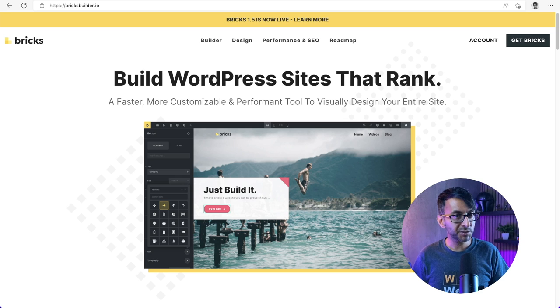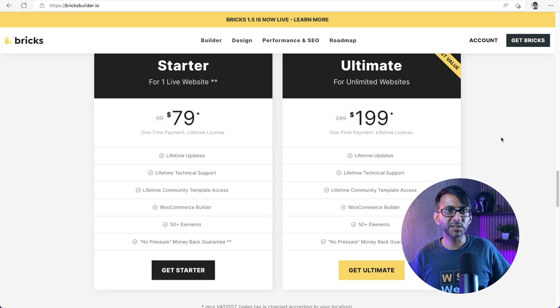Because it's got a lot of optimization built in, and throughout the video, as we do various stages, I will keep reviewing what the page speed score is. Now, the pricing for Bricks is pretty damn good. I mean, look at what you get here for unlimited. It's a lifetime price for unlimited websites. You cannot deny that that is an amazing price.